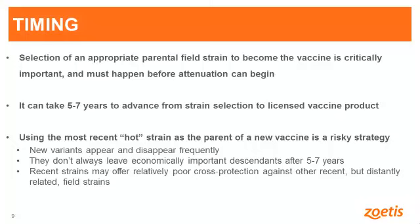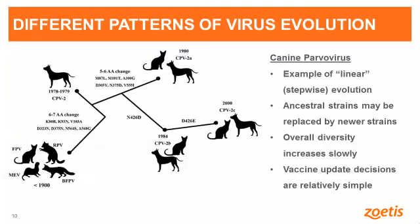And the other thing is, and this is not intuitive, it's not obvious, but the recent field strains have evolved so much from the common ancestor that they're not closely related to each other and wouldn't necessarily provide good cross protection against each other. Sometimes an older ancestral strain is actually a better choice if the goal is broad cross protection. And in order to illustrate that concept, I want to show you a couple of patterns of evolution.